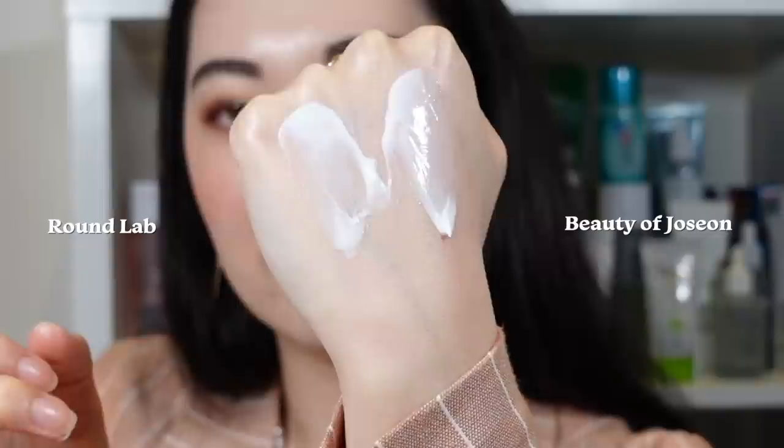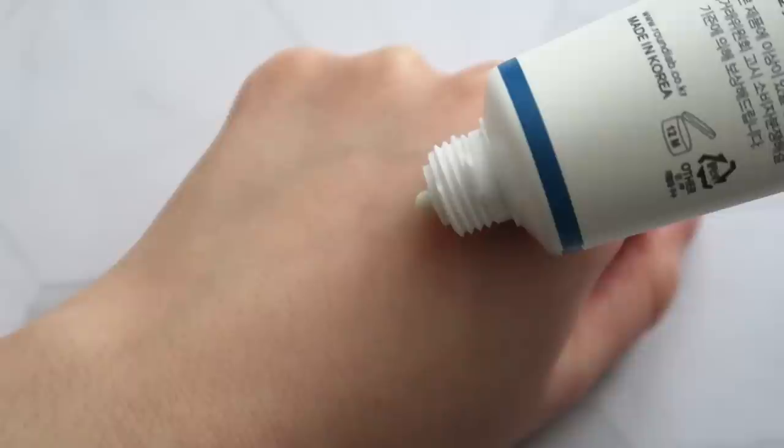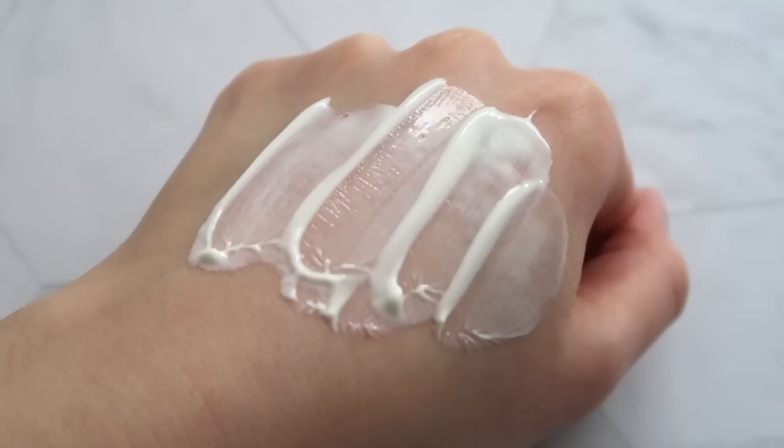Like the textures are so similar. They both truly don't feel like a sunscreen. They feel more like just a light moisturizing lotion. Although the difference is that I found the Round Lab one to be a bit more moisturizing. So if you do have drier skin, you might actually prefer the Round Lab better. Initially, this one is a bit more dewy on the skin as well.